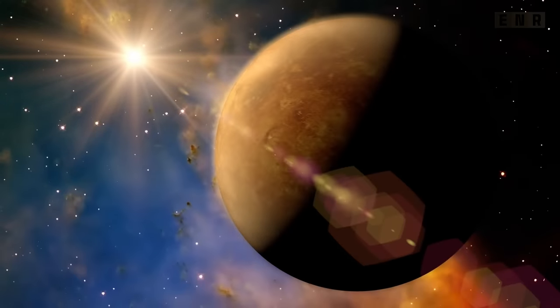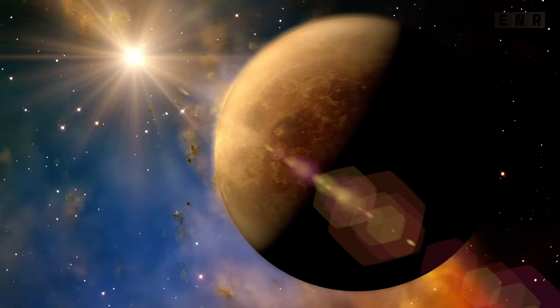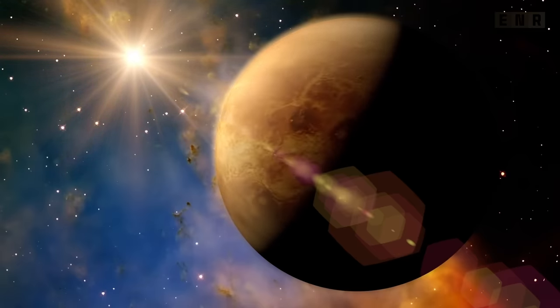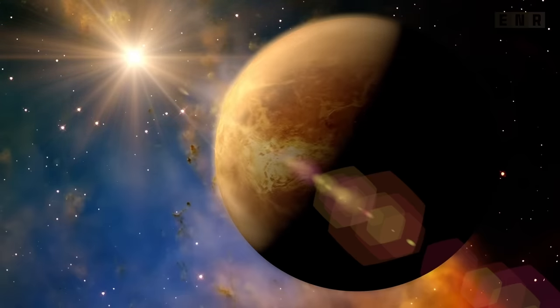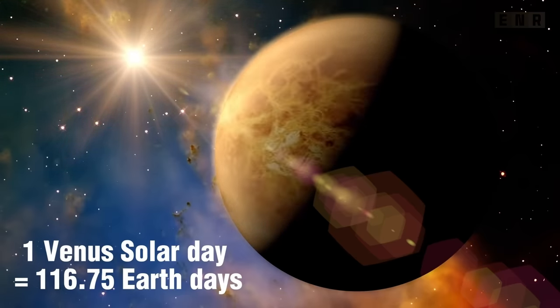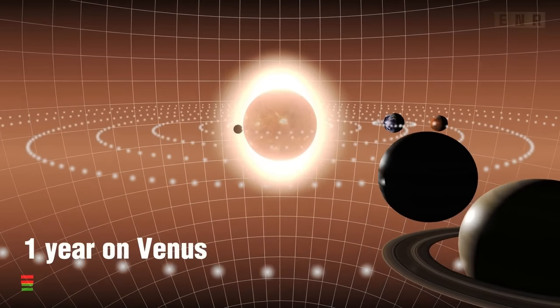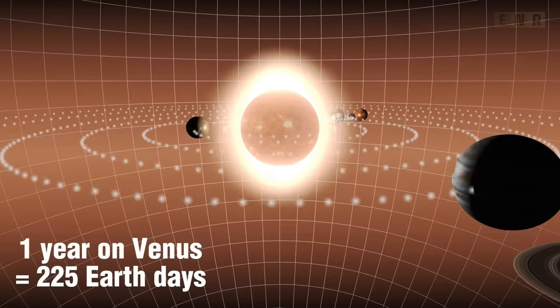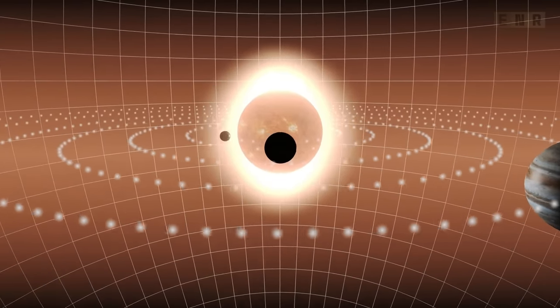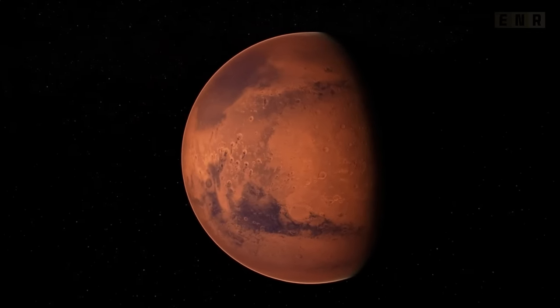Another quirk of Venus's rotation is that a solar day on Venus, the time from one sunrise to the next, is shorter than its sidereal day due to its retrograde rotation and orbit around the Sun. The solar day on Venus is about 116.75 Earth days. The planet's year, the time it takes to orbit the Sun, is about 225 Earth days, which is shorter than its sidereal day. This makes Venus one of the few planets where a day is longer than a year.